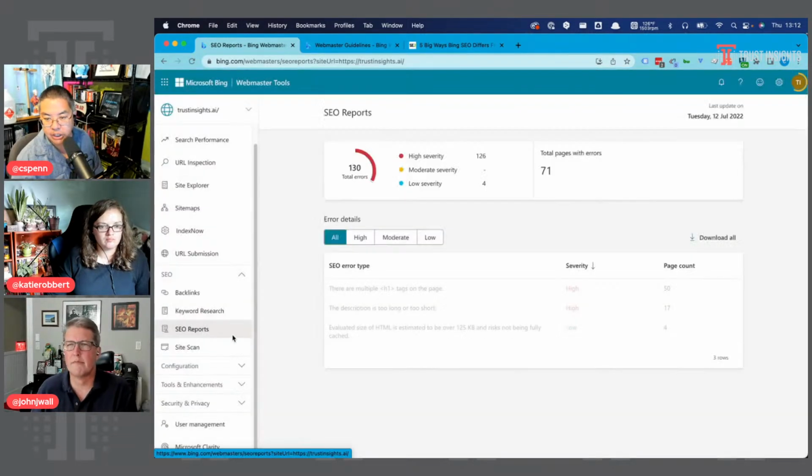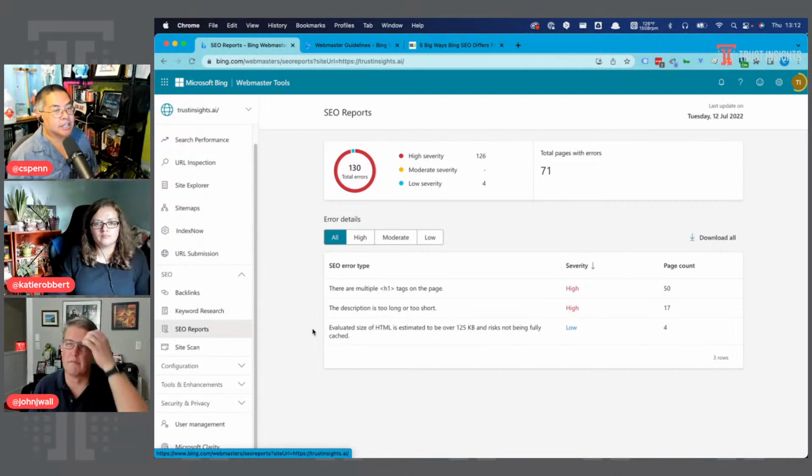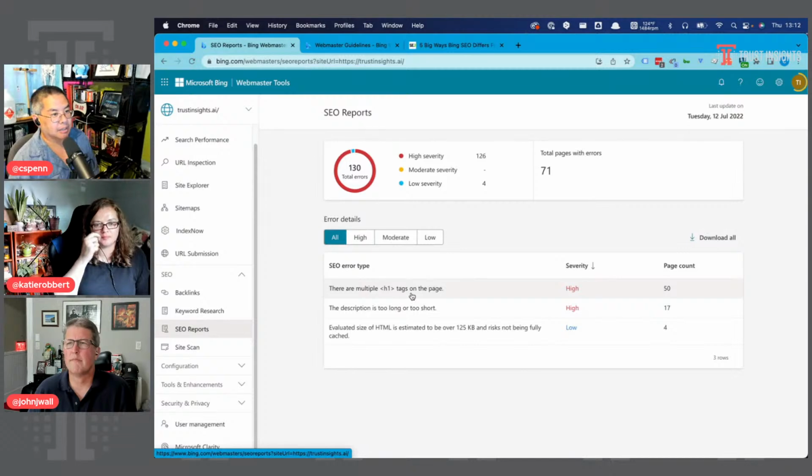Let's go to SEO reports. So this is similar to the page experience panel in Google Search Console. This just tells you, hey, there's a bunch of issues on your website. Here's what they are. Multiple H1 tags, which is interesting. Bing flags that as a high severity issue, whereas Google does not really look at that. Google says, I'll use that to understand the structure of your page, but that's about it. Our challenge here is we would have to go back to our web designer and say, we need you to completely redo our theme, which we're not about to do.